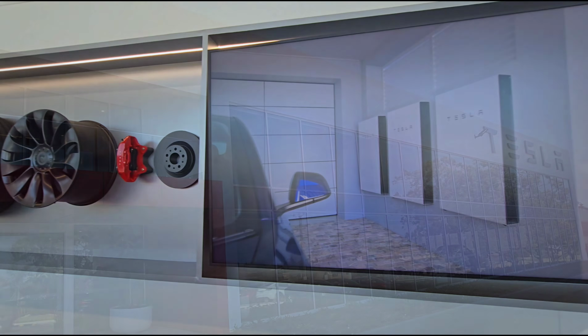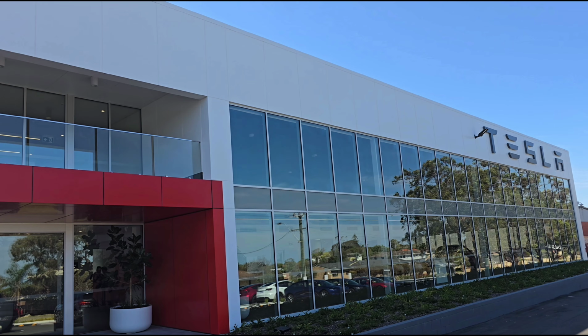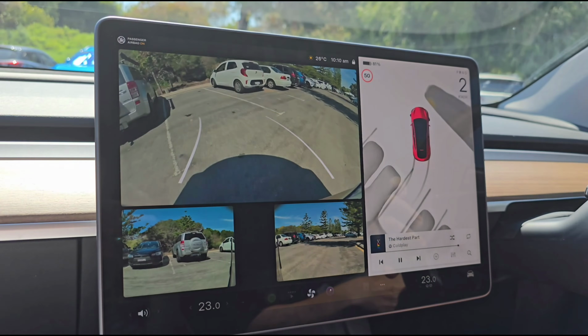So I really dislike this lane keeping function and the fact that I couldn't use the cruise control. I hope it's really just the way it's been set up. I mean, if you're a Tesla owner and you know more about this, please let me know in the comments. I find it hard to believe. When I've driven Teslas before, I've had no issues using the cruise control, so obviously there's something going wrong here. But anyway, I definitely did not like it, but I don't particularly like any lane keeping functions. I think they're all pretty crap and they all need work.